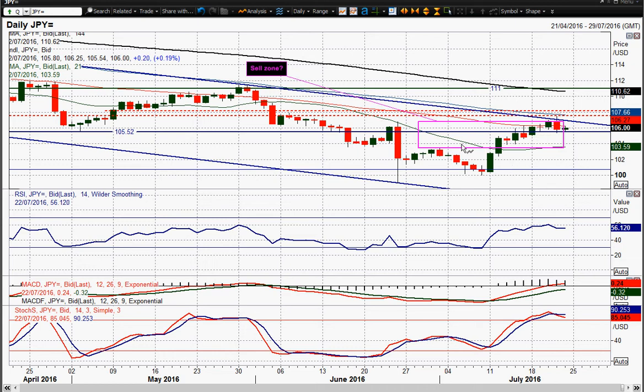Now, I had been talking about 106.80 being the top of my sell zone. We sort of poked above that. 107.47 obviously is through 106.80, but the closing level was around 106.82 the previous day on Wednesday, and then subsequently that big bearish engulfing pattern.